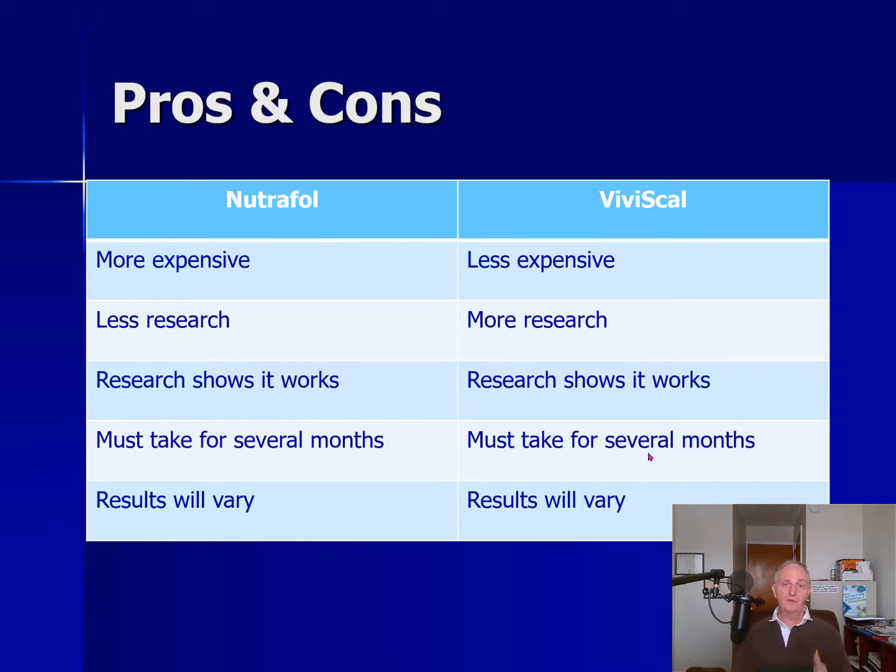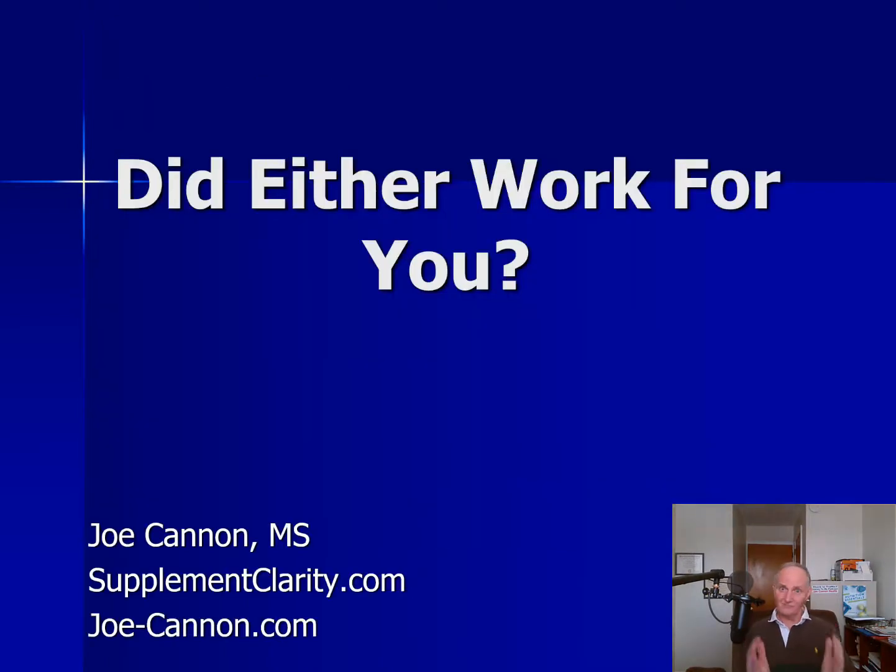So there you have it, pros and cons, before and after pictures. Did either of them, Viviscal or Nutrafol, work for you? I'm kind of curious because the research is very intriguing, and those before and after pictures really do jump out at me and make me think there is something going on.